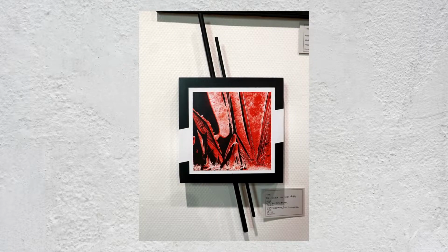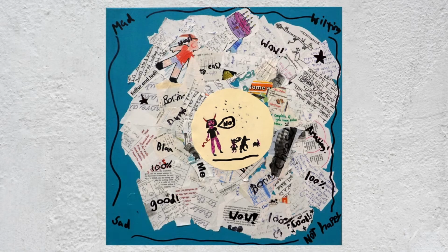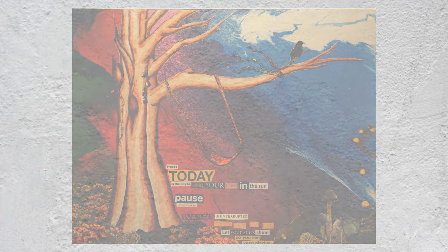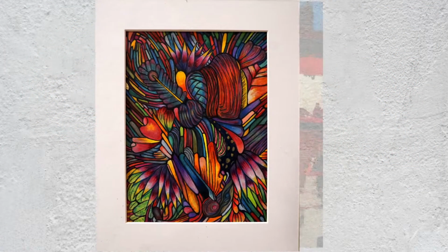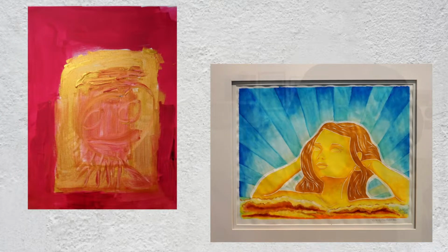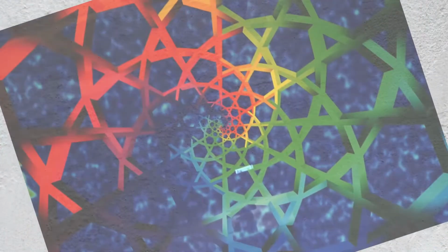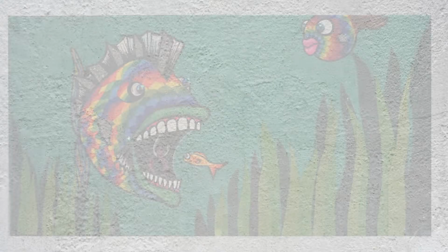What is an abstract artist? When do they know that they're finished? Some of the work is really simple, some of the work is really complicated. The Howland Open is known for its work with a splash of whimsy.